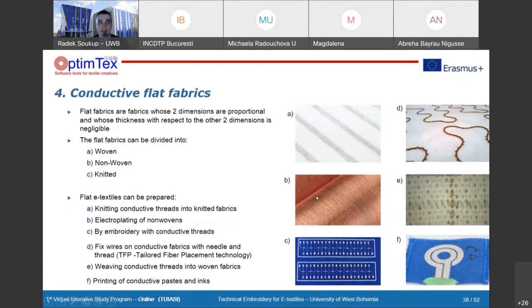which are electroplated with some materials. In this case, it's copper. Or we can embroider some pattern. So this is the topic of this presentation, or what is very related to it, it is possible to fix wires on the conductive fabrics with a thread. This technology is called tailored fiber placement technology, or weaving technology could be used, which was very nicely presented on Monday by Benny, or we can also print conductive pastes or inks on textile substrates.